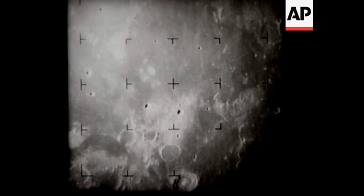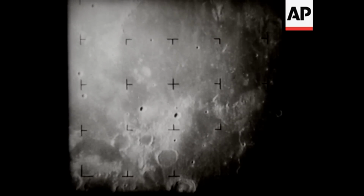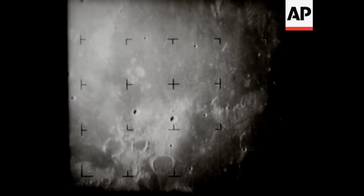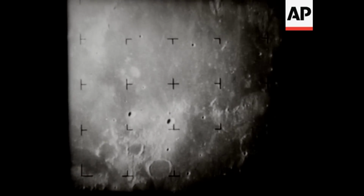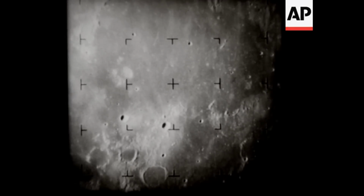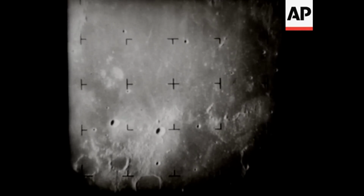610 miles to the moon. 583 miles to the moon. 7 minutes. 6.5 minutes. 510 miles from the moon. Earth-based photography resolution is closely matched at this point. It now becomes easier to pick out features on the moon's surface. The distance across the picture is now about 120 miles.